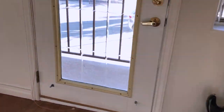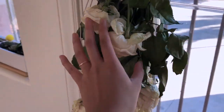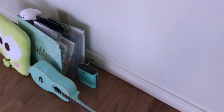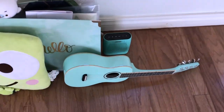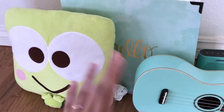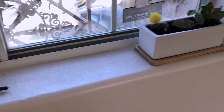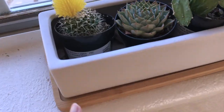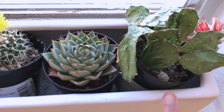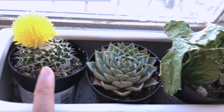Okay, so now moving on again, we have my dried out white roses over here that Vlad has given me before, and we have my favorite color, my light blue ukulele, and my scrapbook, and just my Karopi pillow I like to sit on sometimes when I make videos. And then we have some more succulents here. This one is named Flora. This one is Karina. Karina kind of looks like she's dying, to be honest. She's always looked like that.